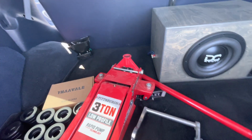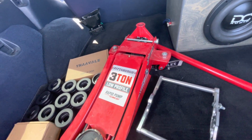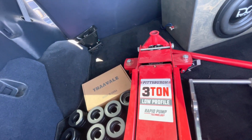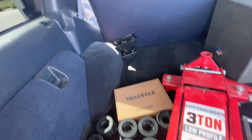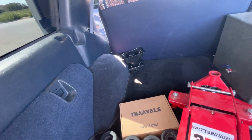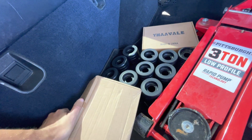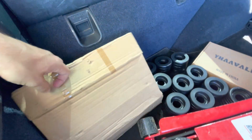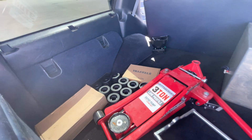The truck also comes with a Pittsburgh 3-ton low profile hydraulic jack. This is the polyurethane body mounts that have yet to be installed. That's one thing I didn't quite get to, but the truck does come with that. Also comes with a little PA system that I didn't get a chance to install. And in this box here, this is a paintless dent removal kit. Never had a chance to use that. It's totally unused, still in the box. That comes with the car.